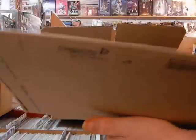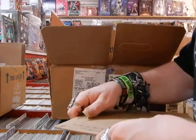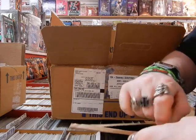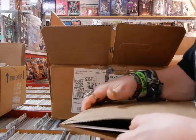I think I know what this is. I got to open it up just to see. I know somebody is going to be very, very, very happy when he comes in on probably Saturday, or maybe he'll be here on Wednesday.